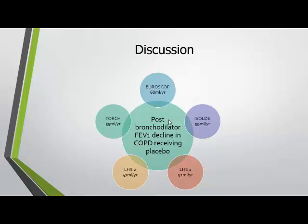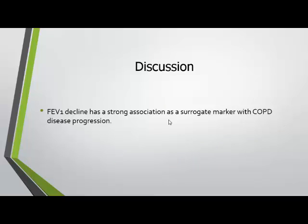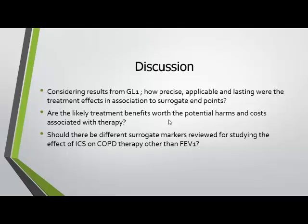I looked at these studies of post-bronchodilator FEV1 decline in COPD in patients in trials where they were having interventions or placebo. All these trials did show that the placebo group had a decline: the TORCH trial, Lung Health Study 1, Lung Health Study 2, and the ISOLDE trial. The EUROSCOP trial had a worsening yearly decline in FEV1 in placebo because they just took smokers. We know smoking causes faster decline in lung function and more airflow limitation. So I guess FEV1 decline does have a strong association as a surrogate marker with COPD. Now, while we do establish this, how precise or applicable is this surrogate endpoint to our clinical practice?